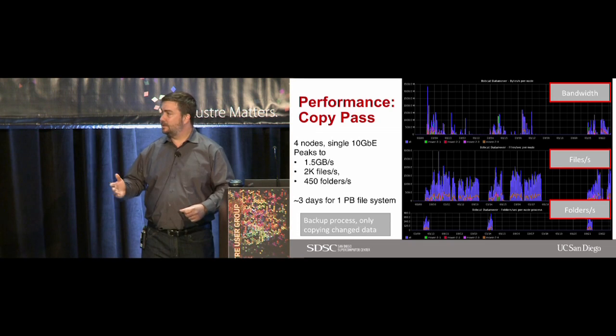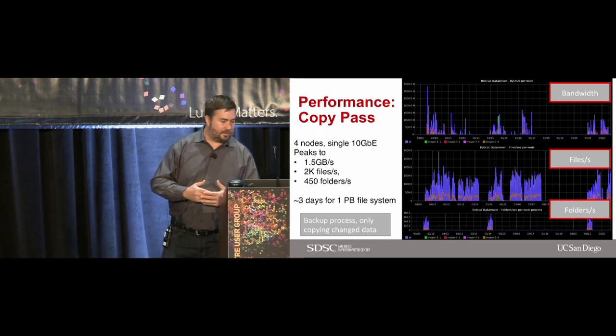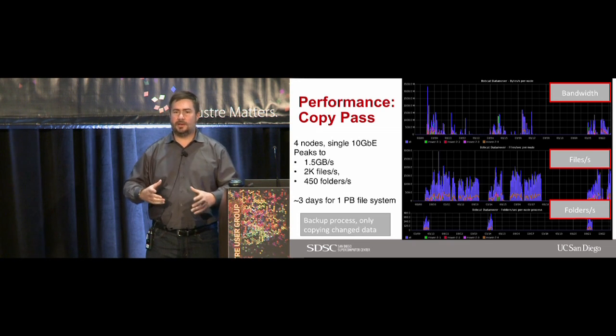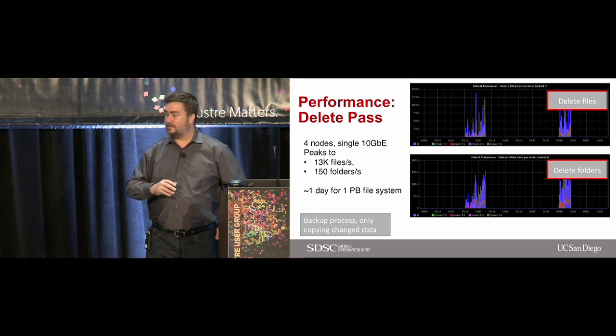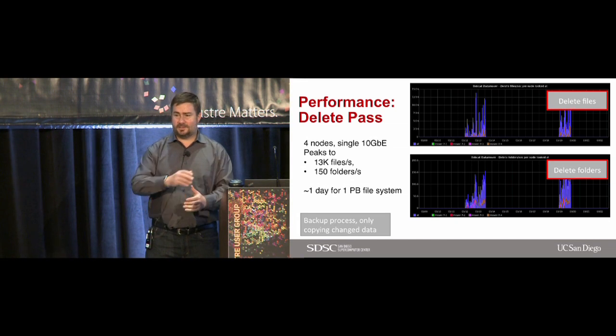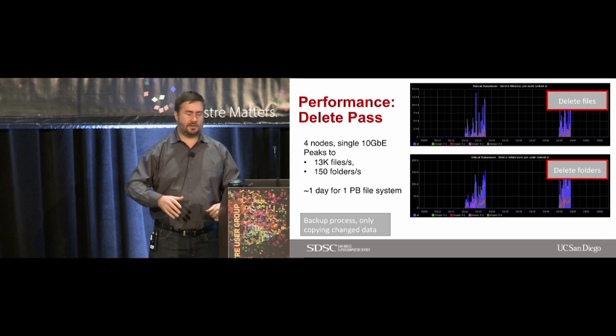So we can get everything copied, and you can see the files per second go up to about 3,000 at times, and then kind of drop down, and then bandwidth peaks up and down depending on what kind of files it's looking at. The delete pass, which is a lot of just metadata activity, takes about a day to crawl through a petabyte. And these are really messy file systems. I gave a presentation at Exceed on the realities of this. The cumulative distribution function for our file systems is oddly very small, very few large files. We are in the long tail and the large user community for HPC.